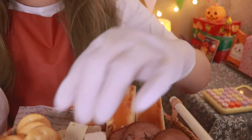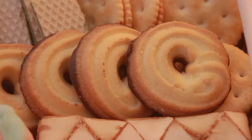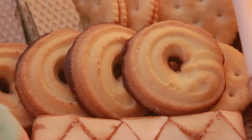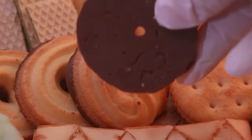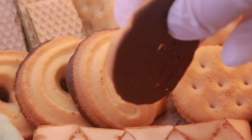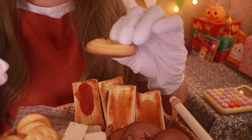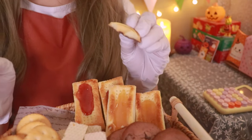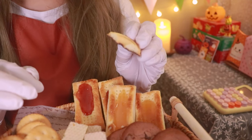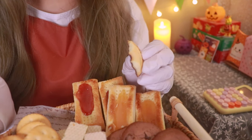And then, this butter cookie. It's high in butter, so it is soft and has a great scent. And there is chicory on the back, so you can feel the sweetness. Try these two. It goes really well with coffee. It's so soft, right?